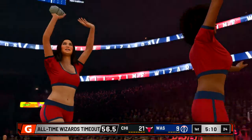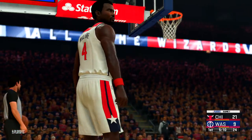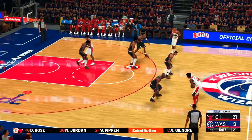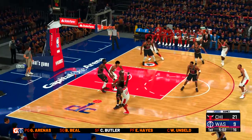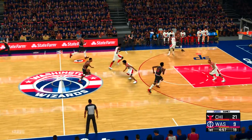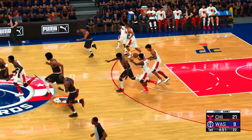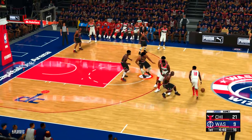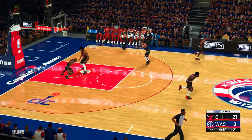Now a timeout called by Washington. And the Bulls making a change here. Love's checked in. And the Wizards with possession here. Here's Monroe over Jordan. Rebounded by Pippen. Here's Monroe. Fires at the elbow. Nope, another miss. 0 for 2 to start the game.